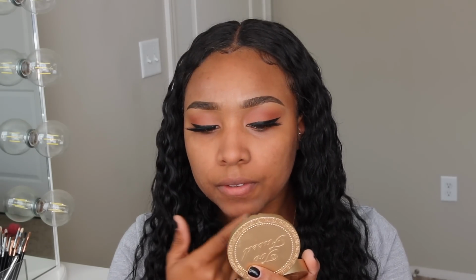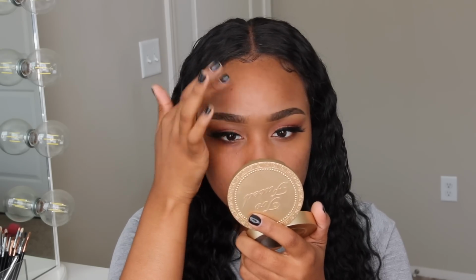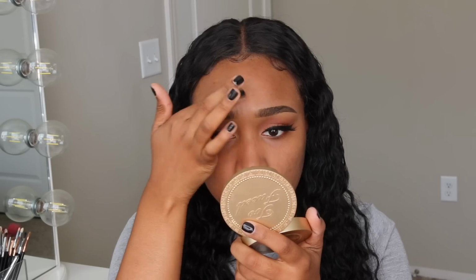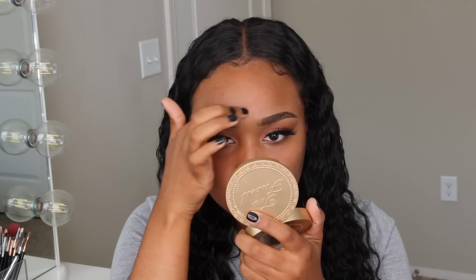Now, even though I do not really care for the consistency, y'all, my face is already super matte. I don't think I have ever had a primer that has made me this matte before. This is insane, to the point where, looking right here, the primer turned white. At first I thought it was my skin just being dry, but it looks like the primer itself is turning white in certain spots on my face. I don't know what's causing that, but it's a little strange. And then right here, it's a little crusty.